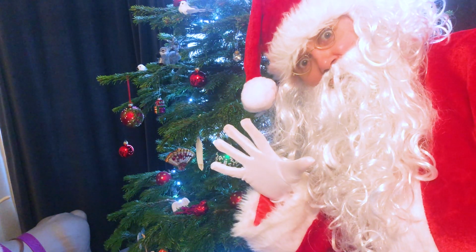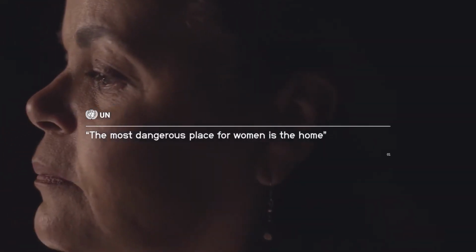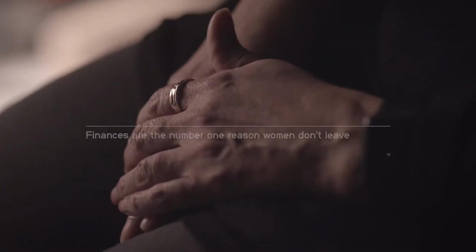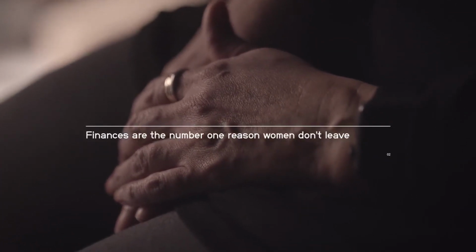Number 5. Santander released this campaign earlier this year called In Someone Else's Shoes, which is basically about how domestic violence affects one in four women. One of the main reasons they can't escape this situation is finances, and usually their partners take control of that, which ultimately takes control of them.